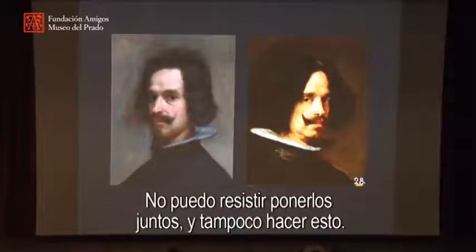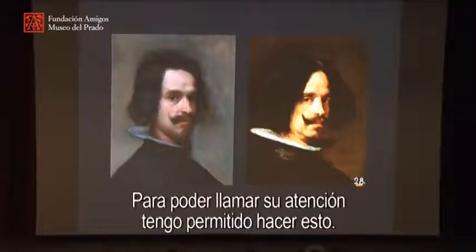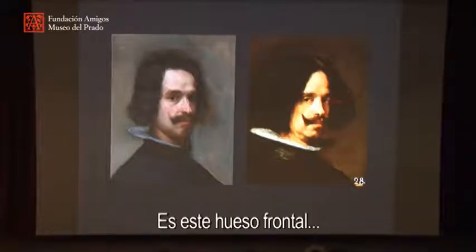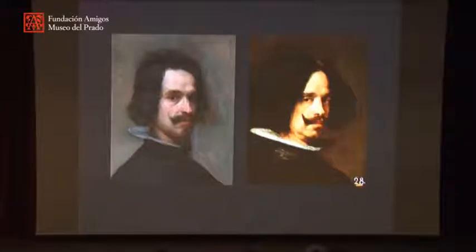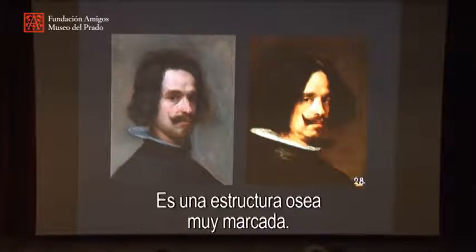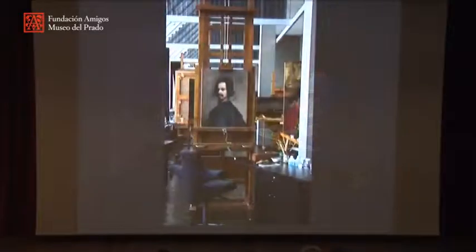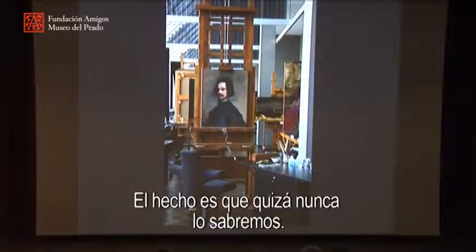I can't resist putting them together. And what I would draw your attention to, I'm allowed to do this, I'm up here, is this brow bone, which I find very, very distinctive, this very heavy bone structure. The fact is, we'll probably never know.